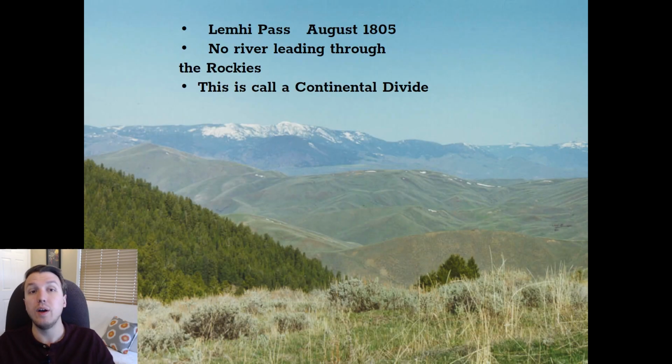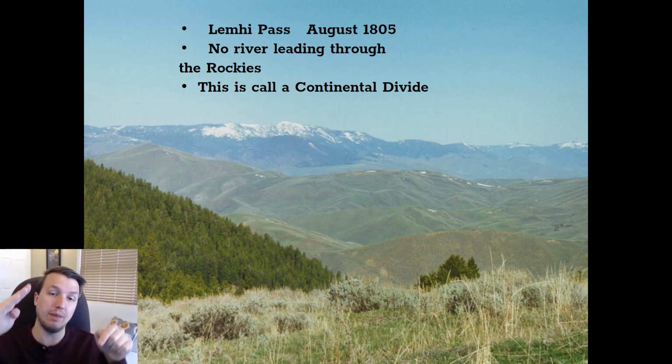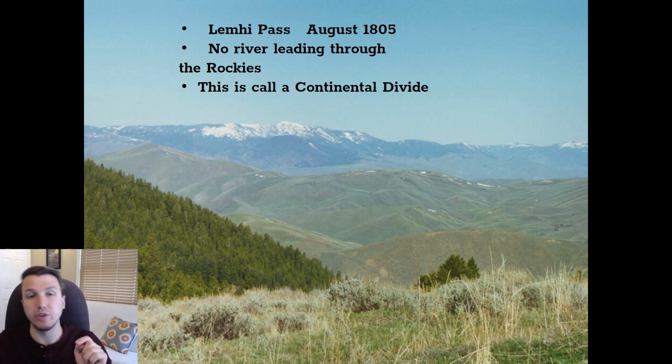So this is Lemhi Pass. They reached this in August 1805, which, I just want to point out, it took them about 6 months to get from South Dakota to Montana, which says a lot about the territory. And when they get to Lemhi Pass, they realize that this is where the river ends. There is no river that leads through the Rocky Mountains. The Rocky Mountains are so high that the river does not reach the top, and there's no river that goes to the other side of the mountains. This is called a continental divide. And this is what they were afraid of. They didn't quite know if they would find a river or not, and it turns out that the Rockies were so high up and there was no way for them to cut through this mountain, so they had to understand that they were not going to find one river going from east to west, unfortunately for them.